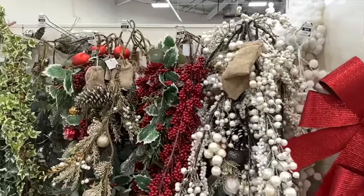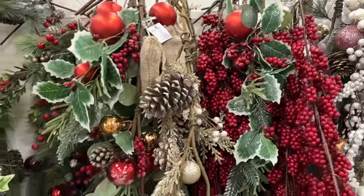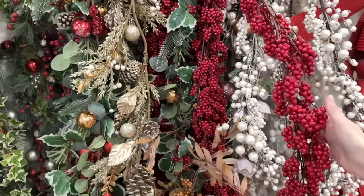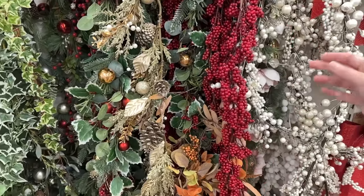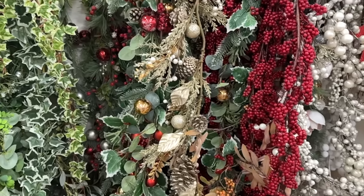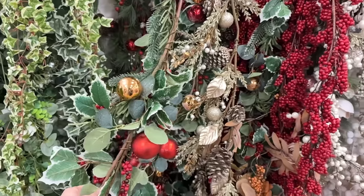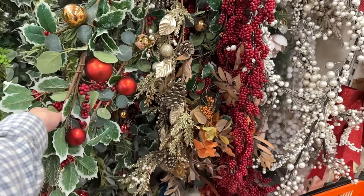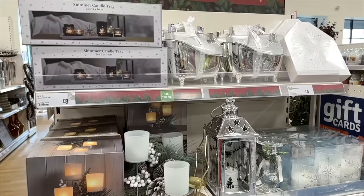They have quite a few Christmas garlands in here. This one's got like red berries on. I think this would be nice if you laid it up with another garland, maybe like threaded it through. This one actually has baubles on. It's got red and gold baubles on it. There's lots of different ones.